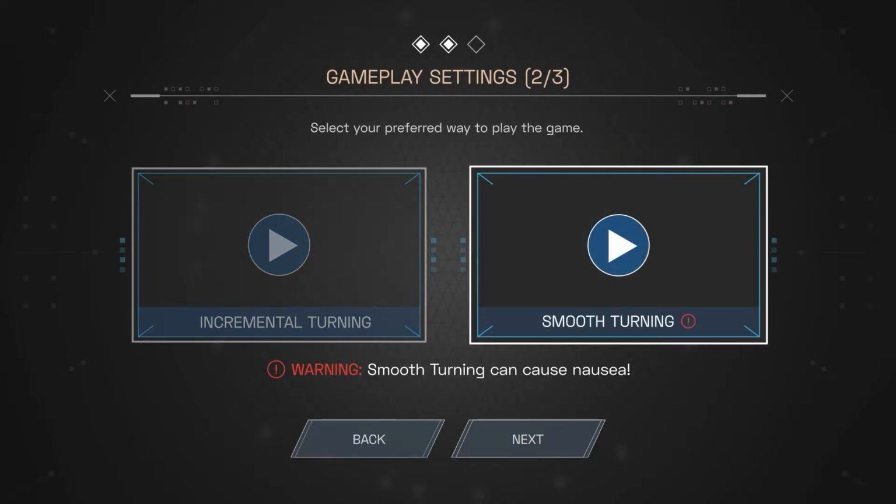For some players, smooth turning could create nausea. Therefore, incremental turning could be a better option for them. To illustrate the two different types of turning, I rendered out a small video from After Effects.